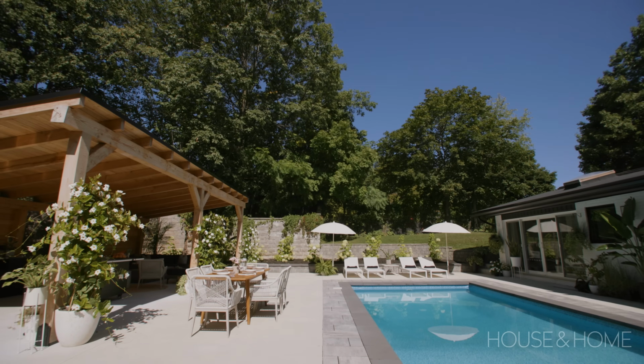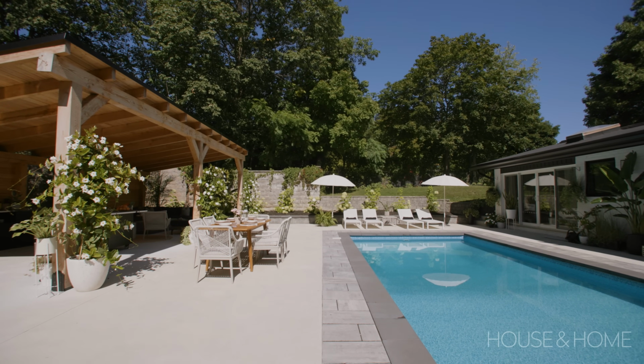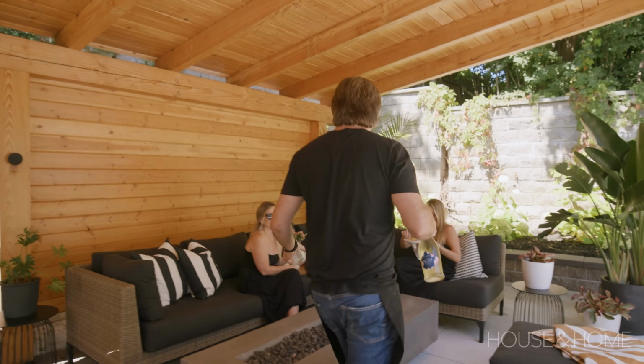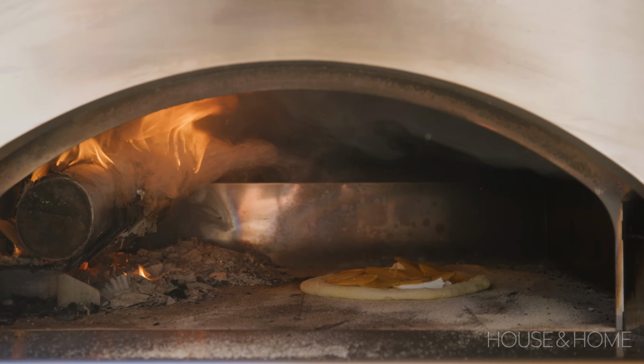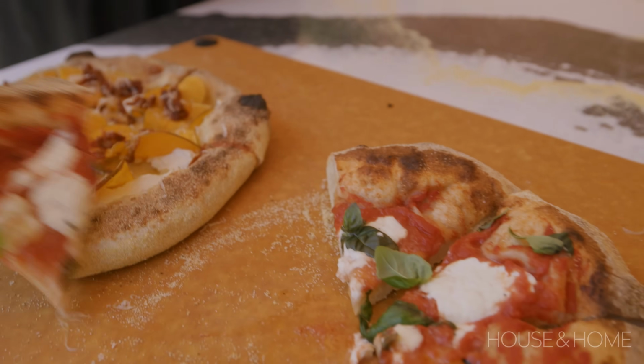So now that it's all done, I gotta tell you, first off, I wasn't into the pool, and then the pool came and I was like, I get it now, but now we need the outdoor kitchen, we need this, and it's just been growing from there. But we absolutely love entertaining out here and we love firing up that wood-fired pizza oven. It's always like family service and big, big portions.